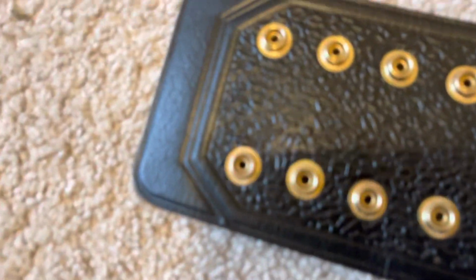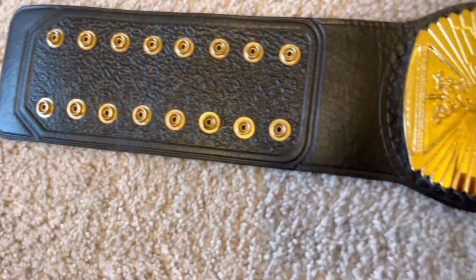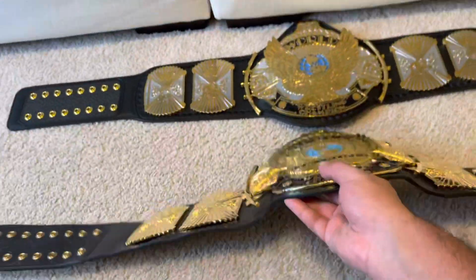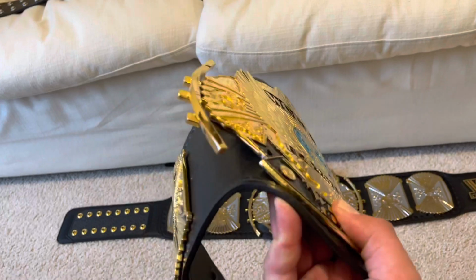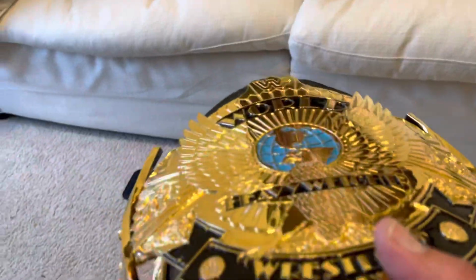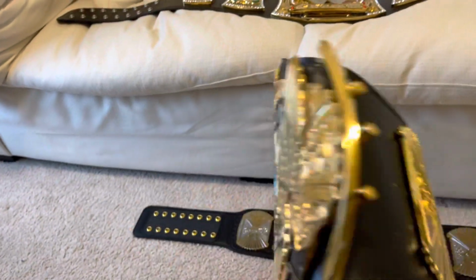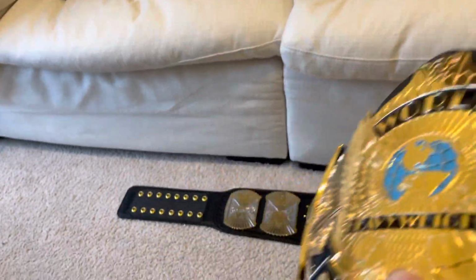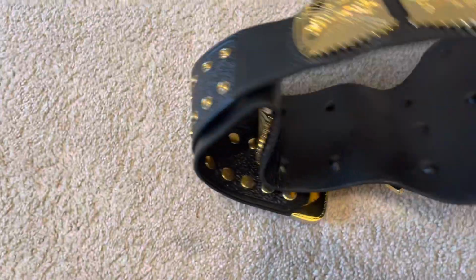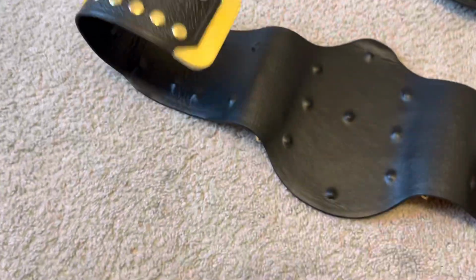Now, this belt actually has real leather. So it's extremely flexible, which you'll see right now when I lift this up. And those sidebars sticking out like that is something that is huge, because a lot of people remember when Bret Hart used to hand the belt to the referee or just hold it like this and the sidebars would stick out. So I thought that was a huge plus. Extremely floppy, extremely flexible, just like the real belt was. All the screws are covered in the back.